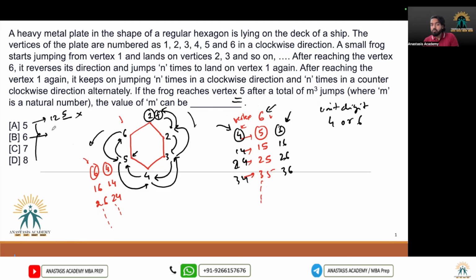The unit digit of 6 cubed, which is 216, is 6. Yes, this is my potential answer. 7 cubed is 343, so this option cannot be my answer. Also 8 cubed is 512. This cannot be my answer because the unit digit is 2, right? And this frog will be at vertex 5 when the number of jumps has unit digit 4 or unit digit 6, which we can see easily from the number of jumps required to reach 6, which are 5, 15, 25 and 35 and so on, correct? So the correct answer would be option B.